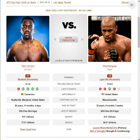For Mike Rodriguez, he's a southpaw as well, as I mentioned. Seems like his style is pretty heavily inspired by John Jones. Like, if you watch him fight, you'd probably draw John Jones comparisons. I'm not saying he's anywhere near the level of John Jones in terms of striking. I'm just saying I wouldn't be surprised if that's where the inspiration came from for his style.